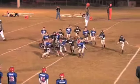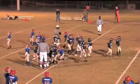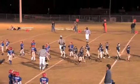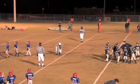Sean Smythe. He cuts around the outside, cuts back to the inside. And he's wrapped up by a couple of Eagles there. Looks like 24 Jack Kimbrell. I think that was 20 Cole Thomas. And didn't catch the other player there. That's going to bring up 4th down.